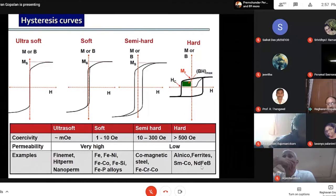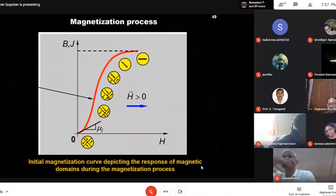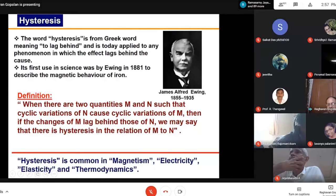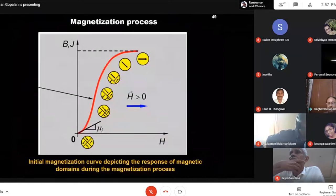The hysteresis curve, please remember it. James Alfred Ewing was the man who defined hysteresis in magnetic material. In 1881, he explained the magnetic behavior of iron. Now, hysteresis you can find in many subjects like electricity, elasticity, thermodynamics and all.